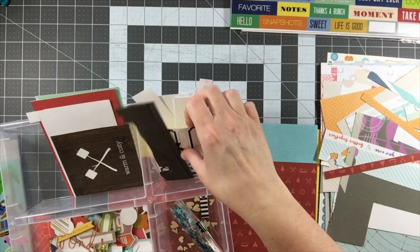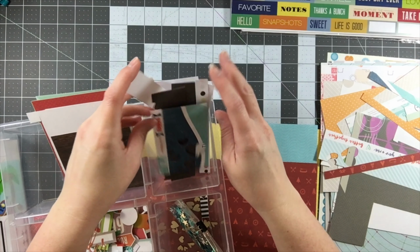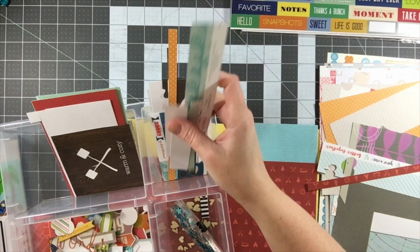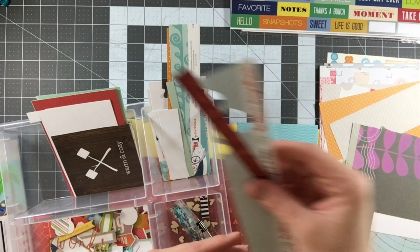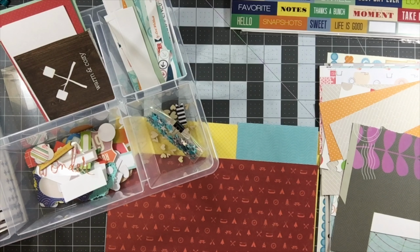Okay, let's take, okay, so this little section here is just scraps. Looks like I actually worked with this kit quite a bit. Oh, sorry. Losing things.